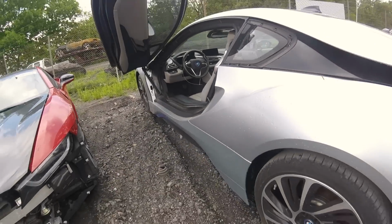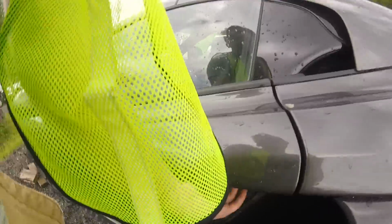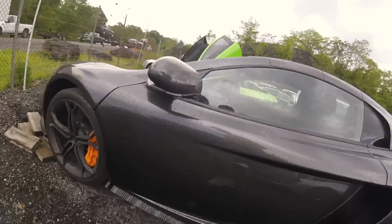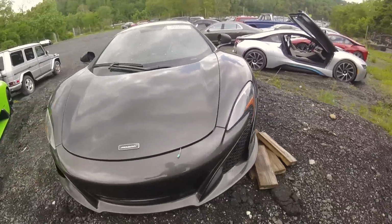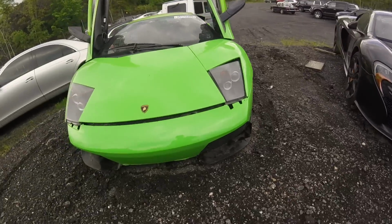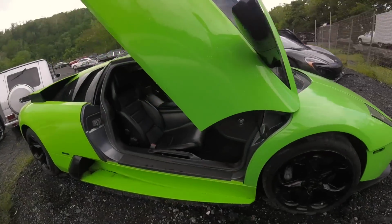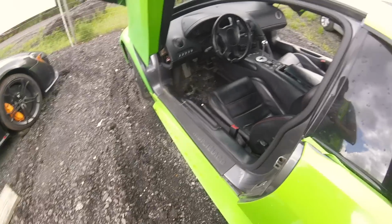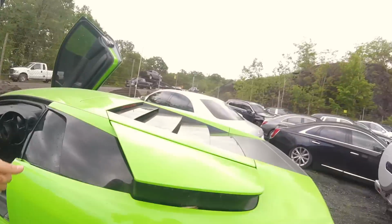Oh, this thing must have power. This one's battery's probably dead. Yeah, I don't really want to start this one up. I wouldn't really care much for the McLaren. Definitely want to get this thing started though. So in a little bit we're gonna go ask for a worker to help us out. We actually have the key right now. It is listed as a run and drive, so we're gonna go ahead and start this thing up.